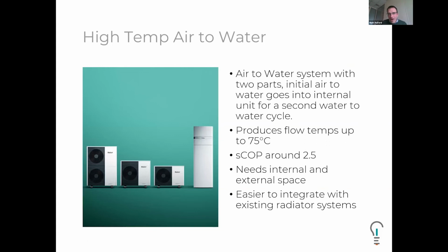You can have high temperature air-to-water systems. One of the major failures of the earlier one was that it only produced water up to around 50 degrees. And within a lot of our radiator systems, we need hot water that's hotter than that. So you can get high temperature air-to-water systems that produce water up to about 75 degrees. It's got a secondary cycle, so it almost goes through two versions of compressing the heat within the heat pump part, but that reduces its efficiency. So that brings it down to about 2.5, or 250% efficient. But it is easier to integrate with existing radiator systems.